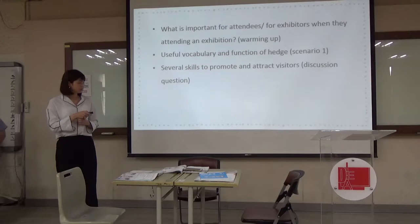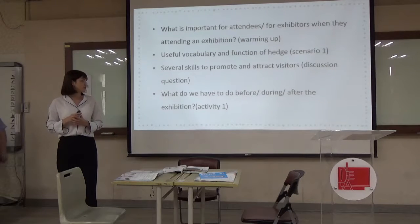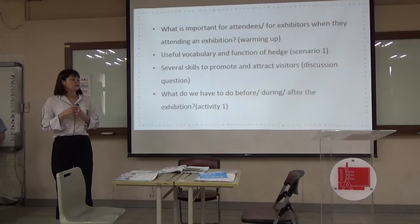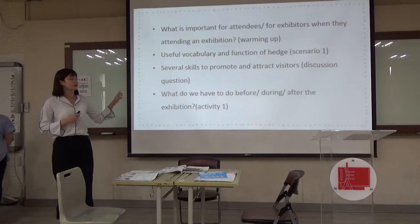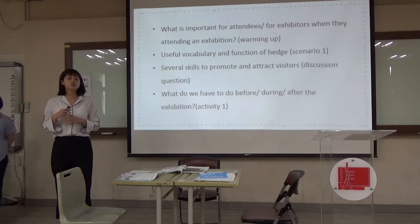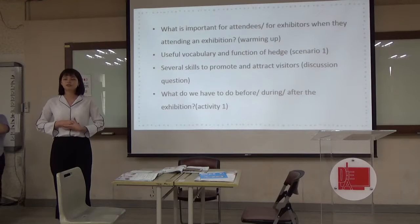The final part is what we have to do before, during, and after the exhibitions. Dory and Angel were in charge of this part. Here, I will combine these two main points together because we hope these two main points will be very useful and practical to use. Because maybe in the future, you will be the organizers or exhibitors of your company for exhibitions. We hope what we have talked about in these two main points can help you to know how to promote and attract visitors, and you will know how to prepare before, during, and after the exhibitions. Again, hope you enjoy our presentation. Thank you.